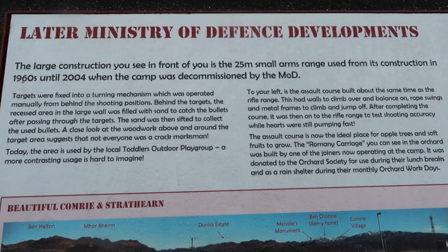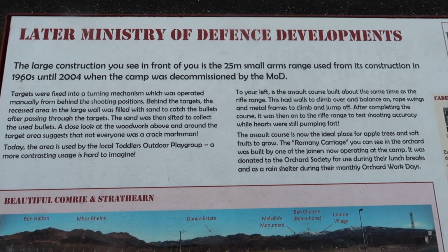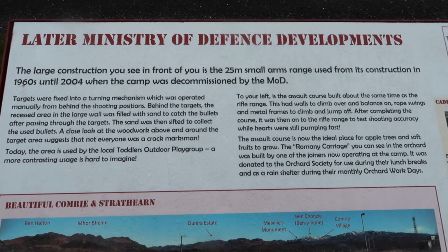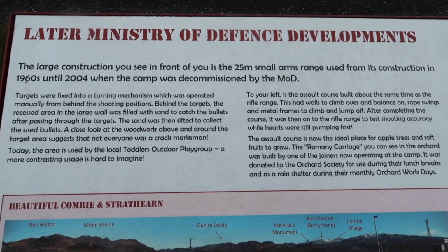It's saying here the large construction you see in front of you is a 25 metre small arms range used from its construction in 1960 until 2004 when the camp was decommissioned by the MOD.